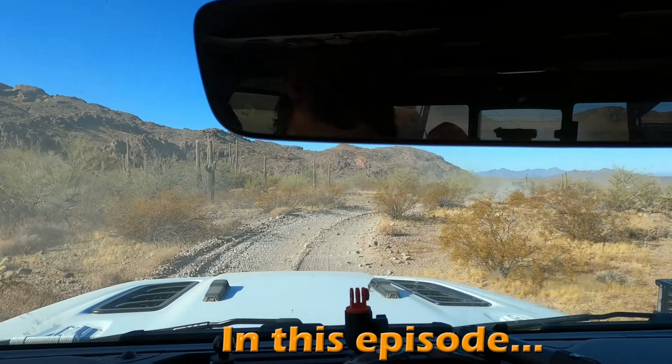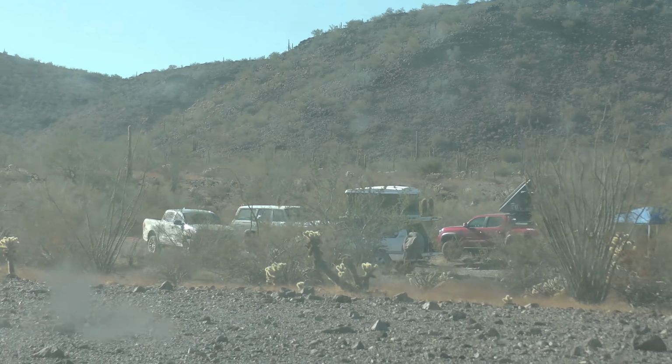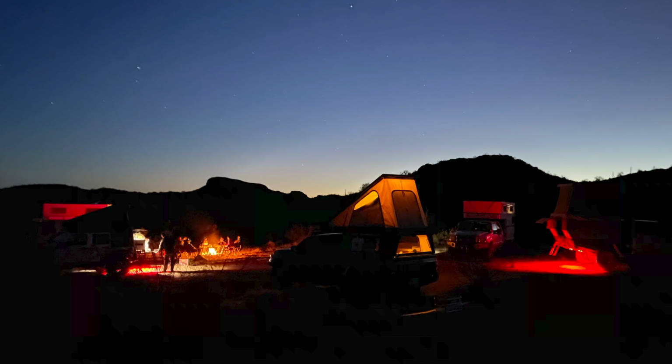What's up? Saguaros are just beautiful in this area. Another overlander camp. Oh my gosh. The cabin. Someone's like living in here.